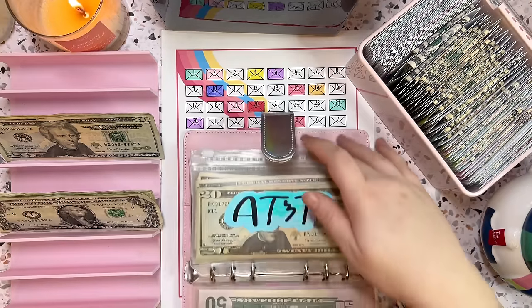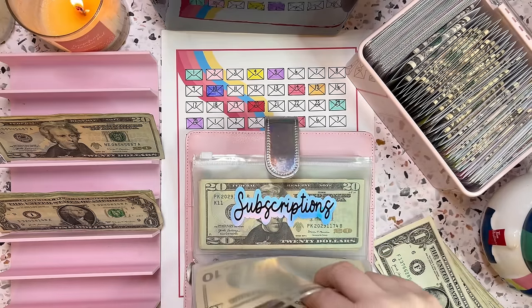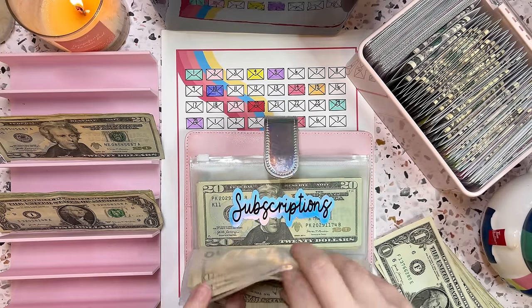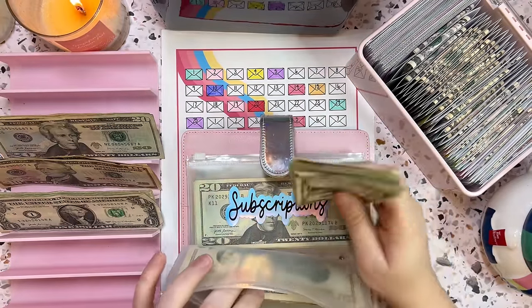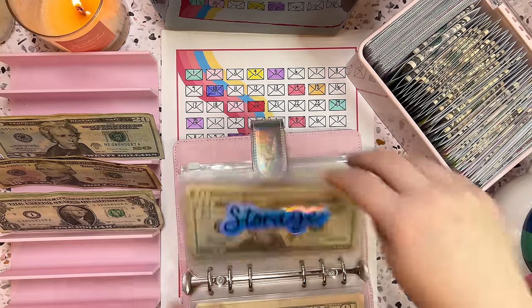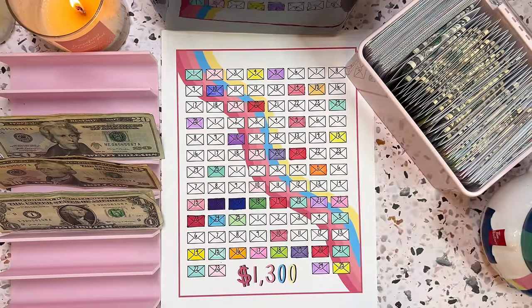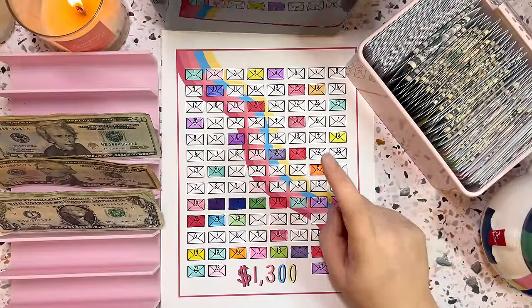I'm going to go back here and go to storage or something and pull two 10s. So 10, 20. And then I'm going to stick the $20 and ones into the storage envelope and that can go back to the bank. And then we've made some more change. So now I can keep going on this, which is awesome.